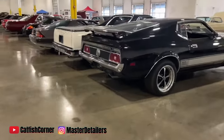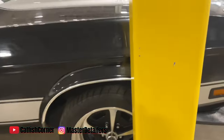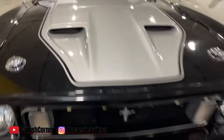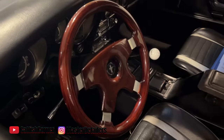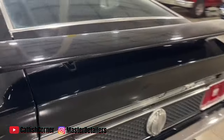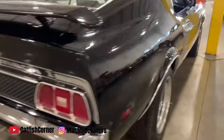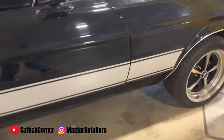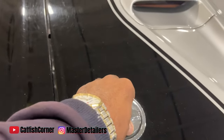Got a Mach 1 over here. This is nice too. I like the wheels. Oh, wait. I got to show y'all the steering wheel. '73. 350 Ram Air. That's nice. Look at the steering wheel, guys. Real wood steering wheel, manual. Come on, look at the seats. Police protection fund. Yeah, buddy. Beautiful. Look at the back of this thing. Big wide Mach 1. I like the spoiler on here too. I like the wheels too. Got the screw down hood pins, see, these go down, then you turn them.